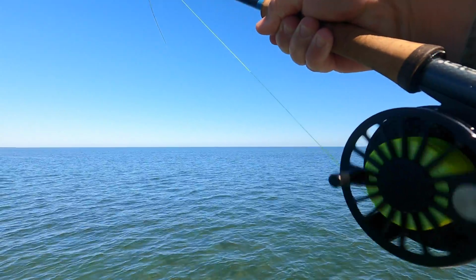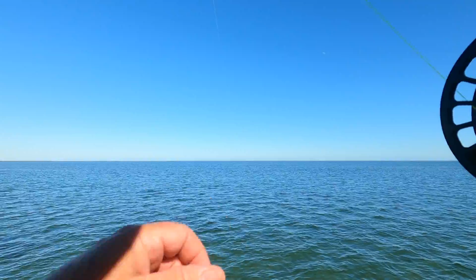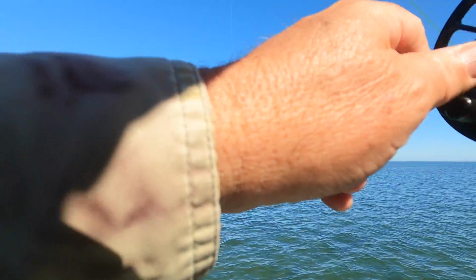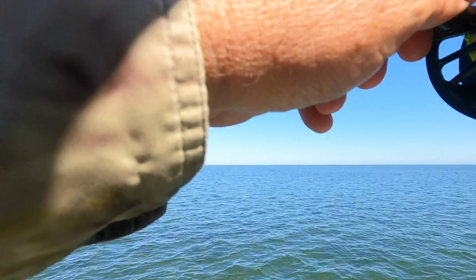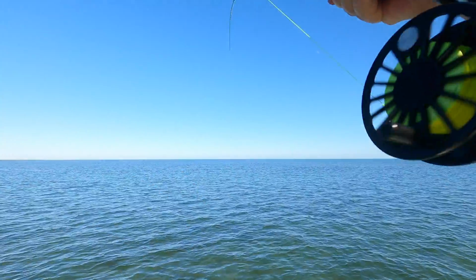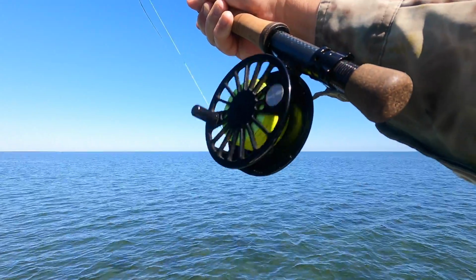Exactly. I think we better go after him. Jono uses the electric to slowly motor after the fish, but it's still taking line. Watch out for that flying reel handle. So that's what the big giant handle looks like.